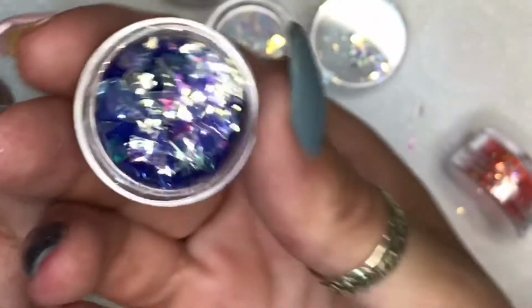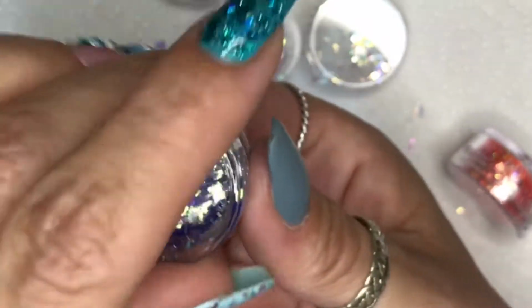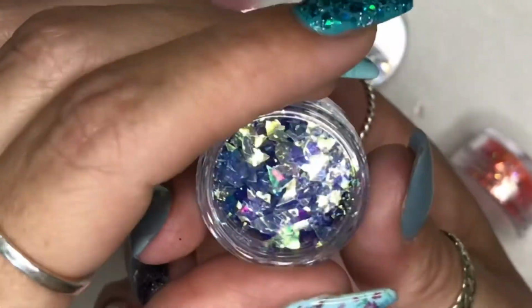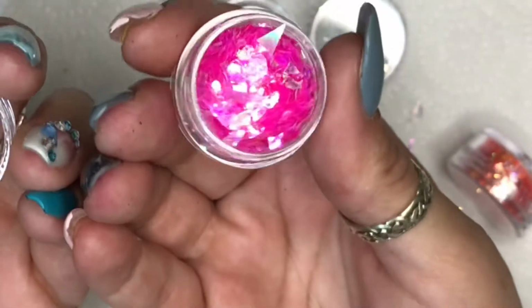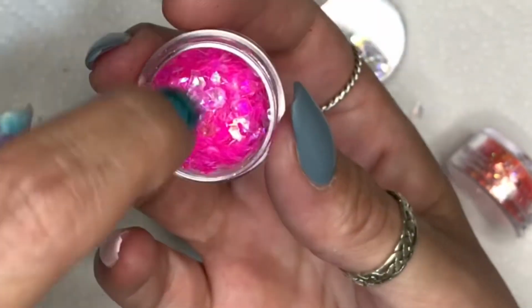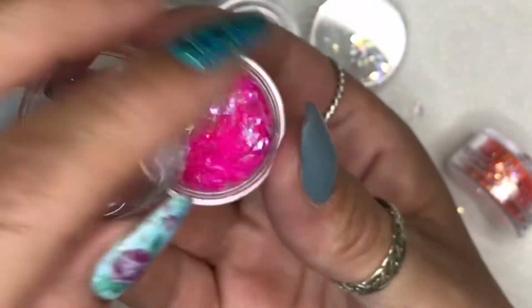I think this is my favourite. It's beautiful. The camera picking it up. Yeah, I think so. It flashes green, gold, lilac. There's a pink in there. It's stunning. We've got hot pink mylar. That's just as nice. There's not as many reflects on that, but it's just as nice. Beautiful, beautiful.